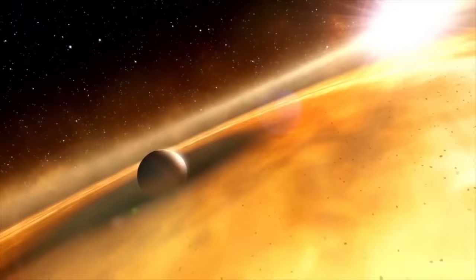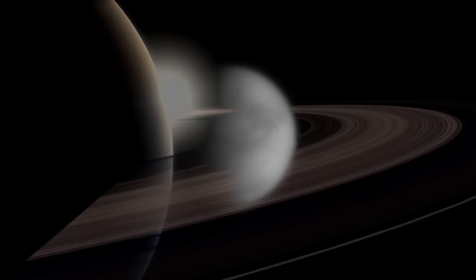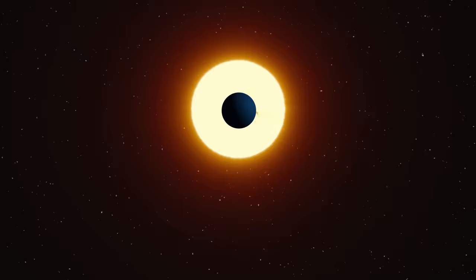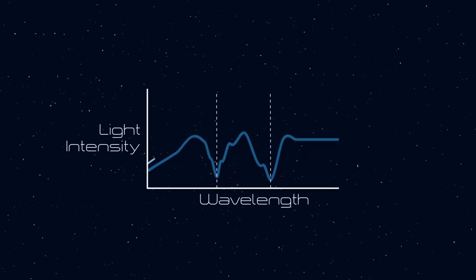Since atoms and molecules absorb light at different wavelengths, measuring dips at specific wavelengths will signify which molecules are present in the planet's atmosphere. If the telescope measures a dip in light at around 1.15 and 1.4 micrometers, we can tell that the planet's atmosphere contains water vapor, since H2O absorbs a larger amount of light at those wavelengths.